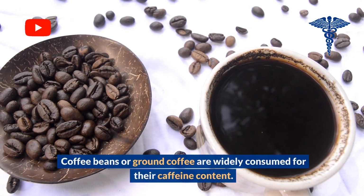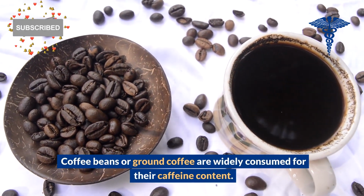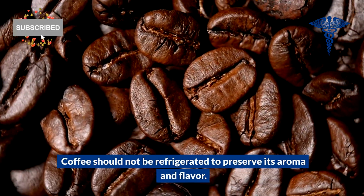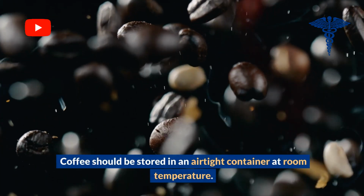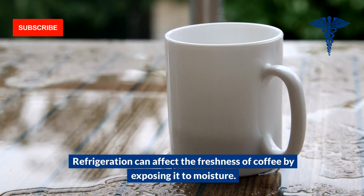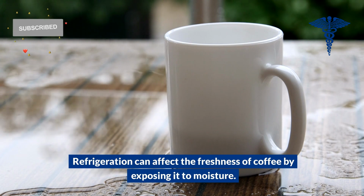10. Coffee. Coffee beans or ground coffee are widely consumed for their caffeine content. Coffee should not be refrigerated to preserve its aroma and flavor. Coffee should be stored in an airtight container at room temperature. Refrigeration can affect the freshness of coffee by exposing it to moisture.